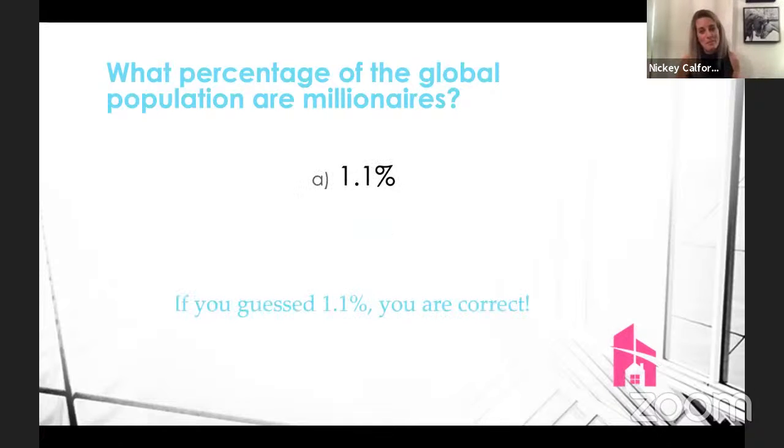Next, 1.1%. So if you guessed that, you're correct. Not a lot of millionaires out there.